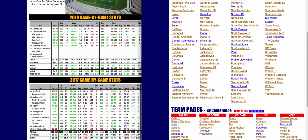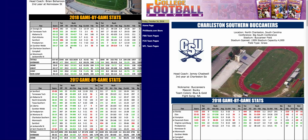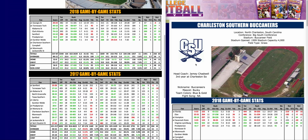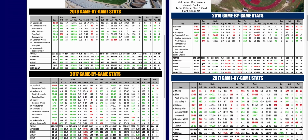Now, Kennesaw State's a good team. They lost to Georgia State by 4. They have blown out Tennessee Tech, Alabama State, Clark, Atlanta, Samford, Presbyterian, Gardner-Webb, all by an average of 48-12 this year. They're plus 213 yards per game. Well, that's why they're a 23-point road favorite here.